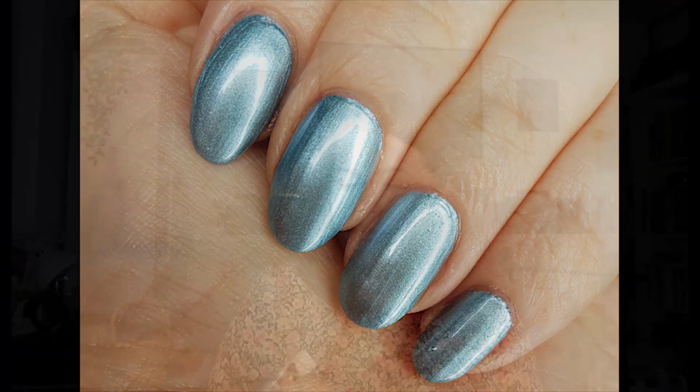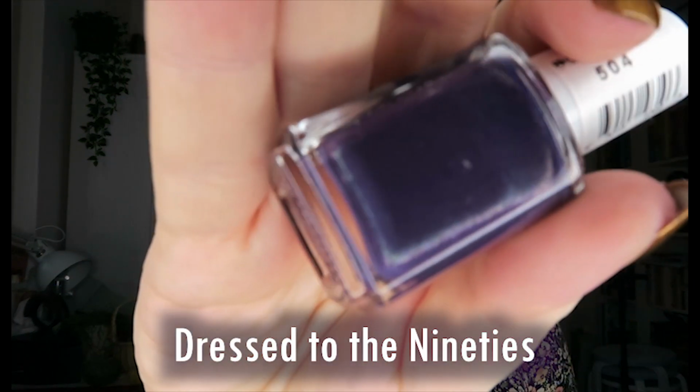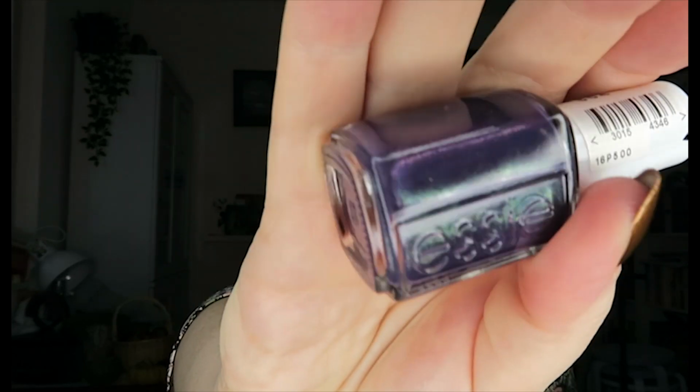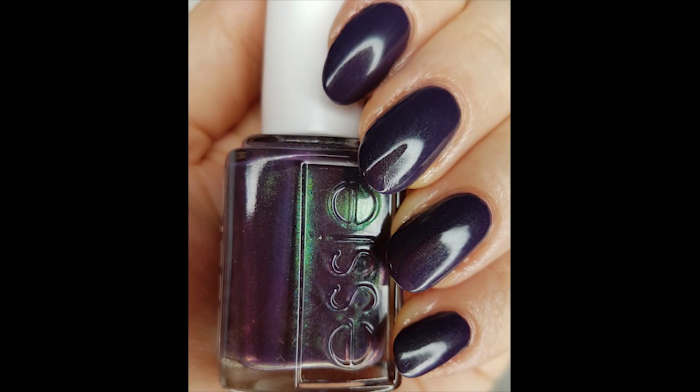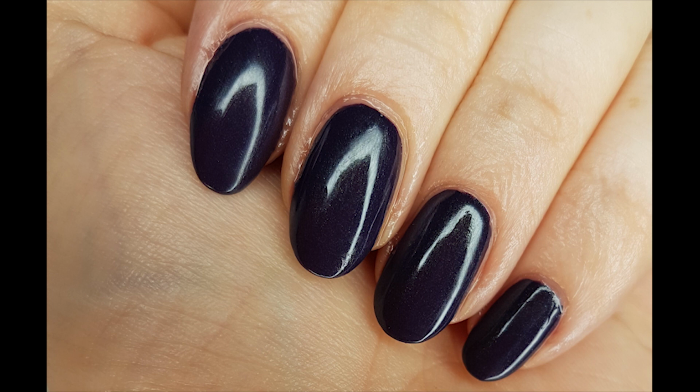Maybe I'm misremembering, but I'm pretty sure they released a duo this year, and one of them was called Mercury in Retrograde. And this one came out, it could have been last winter, I can't fully remember, but this is Dressed in the 90s. It's a very deep, smoky, eggplant coloured base with a gold, reddy pink shimmer in it. The shimmer is kind of hard to capture. Oh, and actually there's a green in there as well. It takes 2 coats. I put a third on to try and get that shimmer. You can see it there, but it's kind of tricky when it's on your nails.